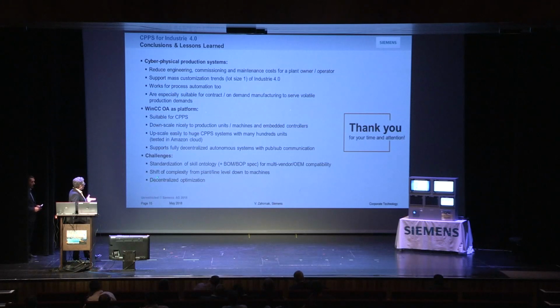Then another challenge is, of course, the shift of complexity from the plant line level down to the machines. So machines are smarter. They do much more, and it's harder to implement and design them. But for the plant operator, it's very easy because they just plug in and these things actually start working.